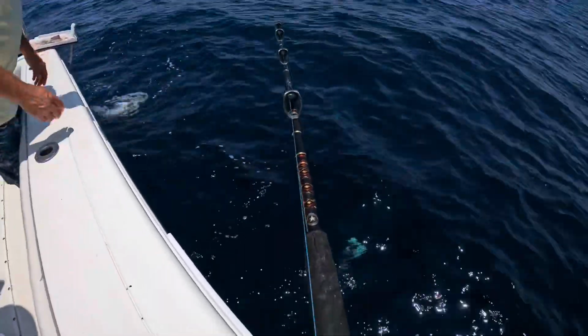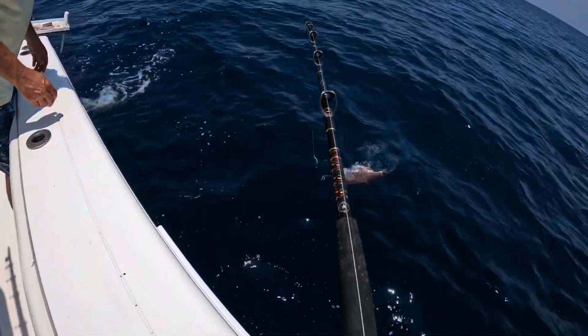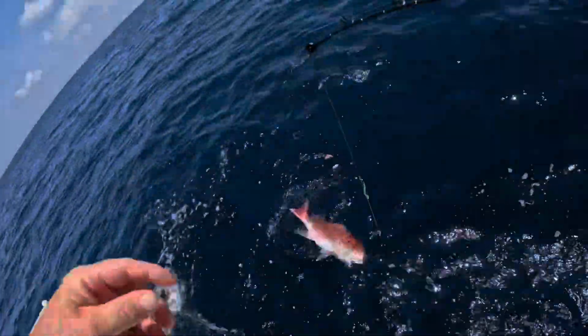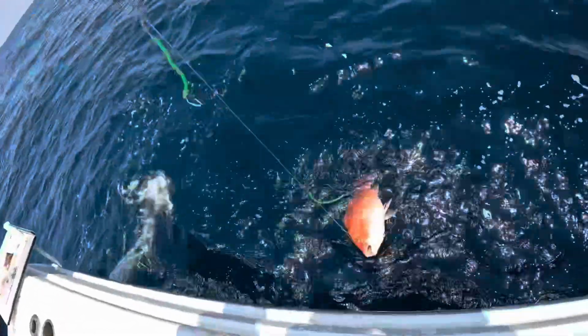No, he's got red. That's a big one. That's a snapper. Oh, okay. All right, good. We got our first snapper for the day. We were wondering. That's a nice one though.